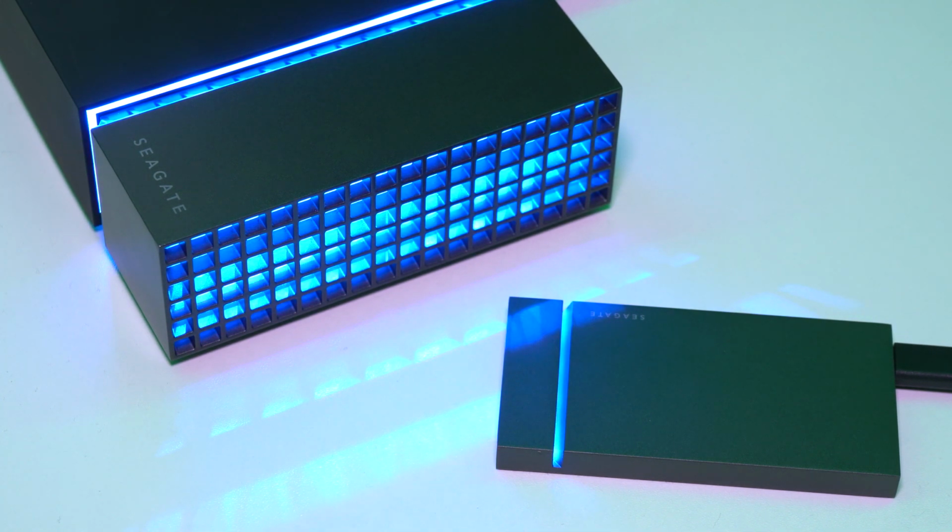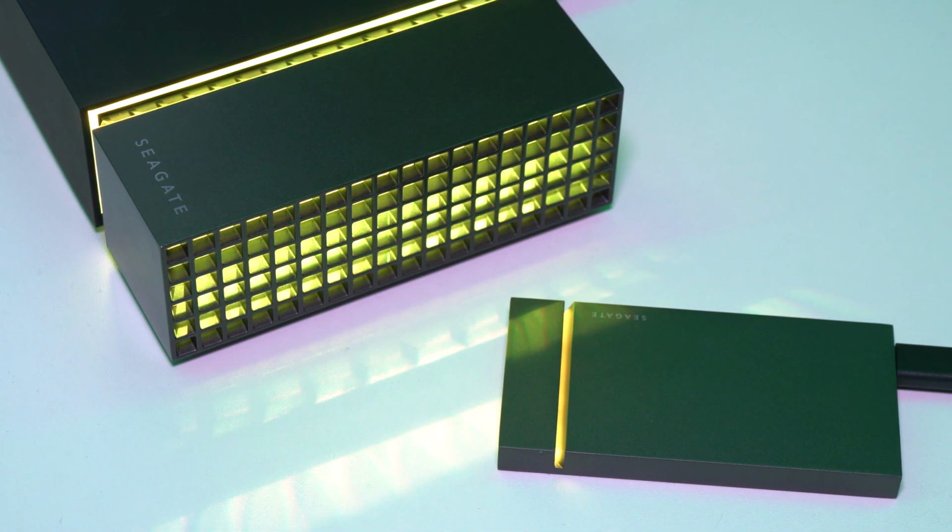The gaming SSD comes with this premium metal enclosure. The design is called the chisel design. It's meant to be a great companion to the gaming dock, but also to the top high-end computer enclosures.